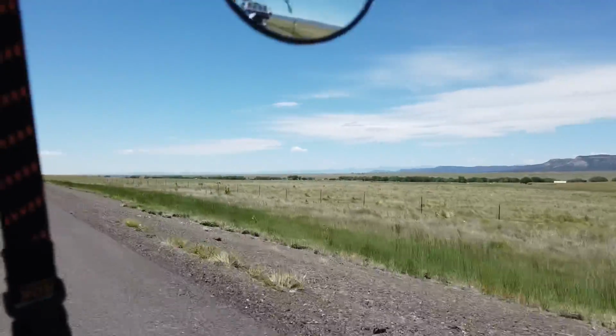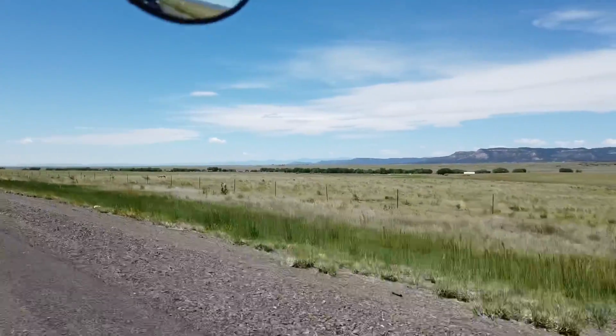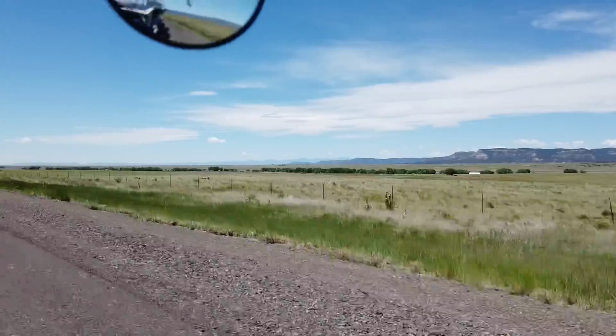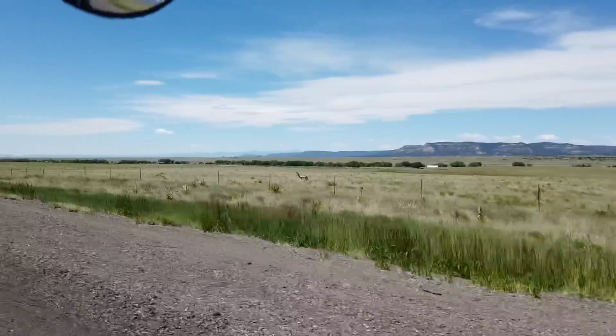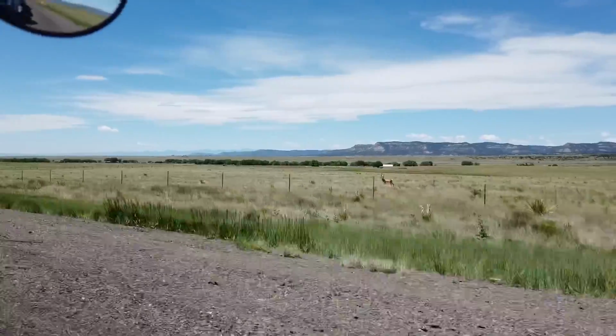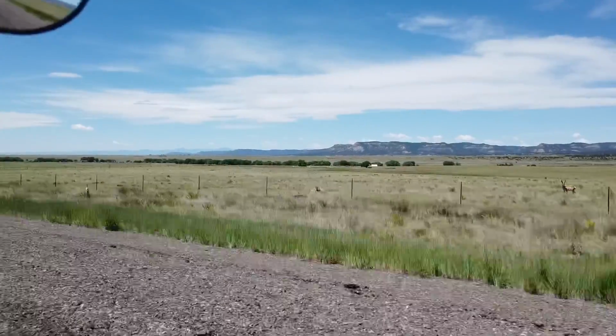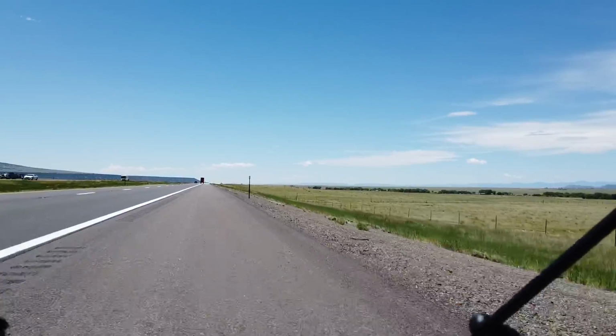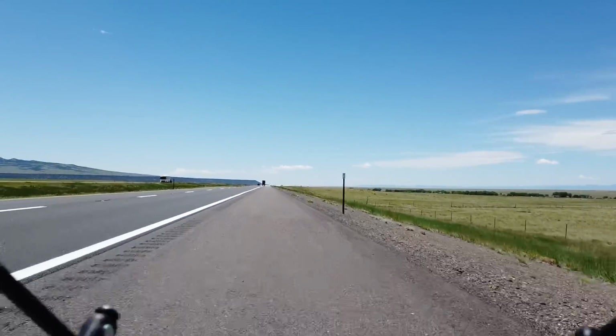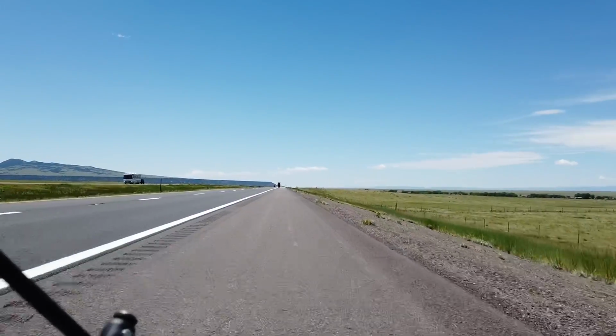Look, over to the right, hopefully the camera will get it. There's an antelope over there. I hope I got it on camera. So we'll see when I go back and do some editing.